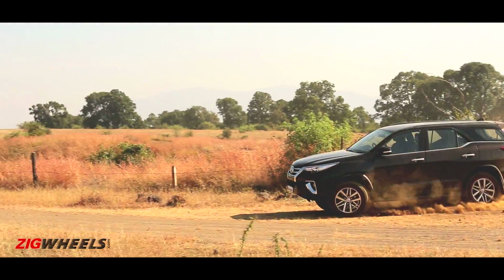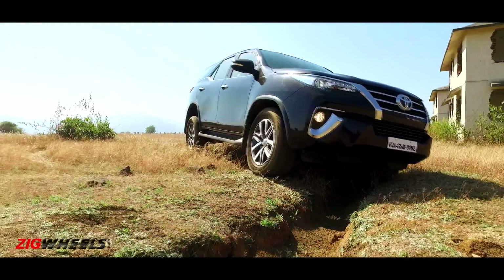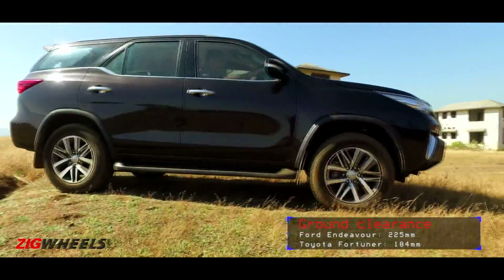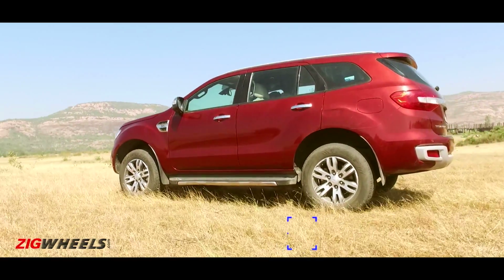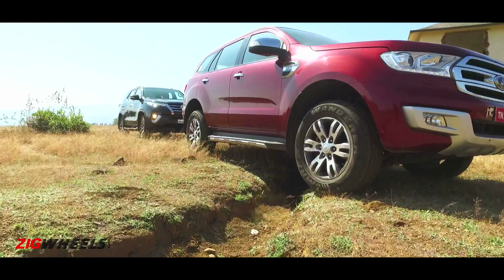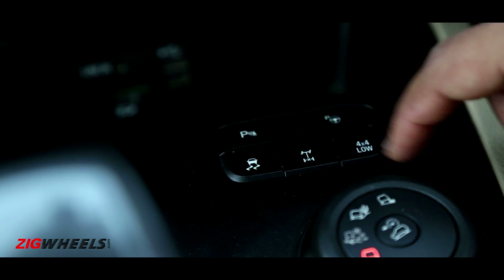The Fortuner comes better prepared now for rough terrain and gets a 4x4 knob that lets you switch from 2 high to 4 high on the go, and when stationary, it also lets you switch over to 4 low. But its ground clearance of 184 mm is a limiting factor for the Fortuner. Meanwhile, the Endeavour has a solid 225 mm ground clearance, and then there is the party trick, the terrain management system. This is similar to what we have seen on far more expensive SUVs like Land Rovers. Terrain management lets you also customize the gearbox, throttle and brakes based on the mode you choose.